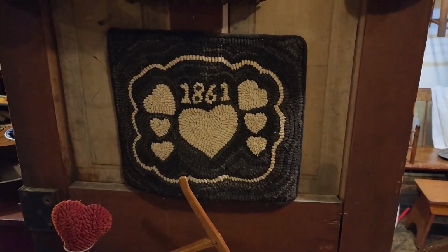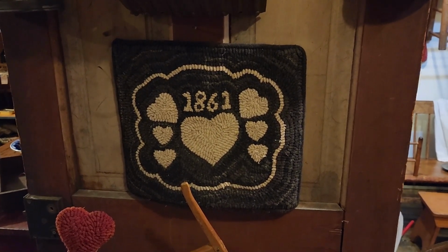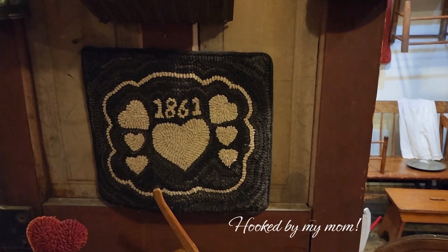Here's this beautiful hooked rug. Again, the hearts. Great for Valentine or just because. Reproduction 1861, that is hooked on linen. Just beautifully done.